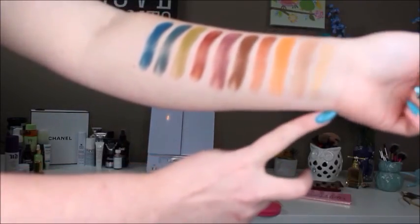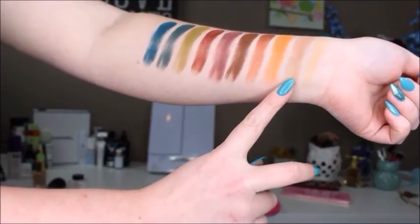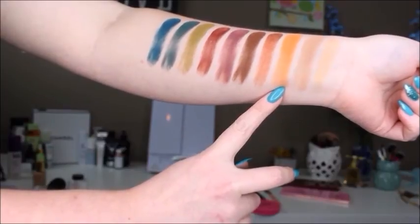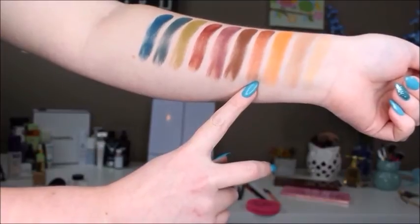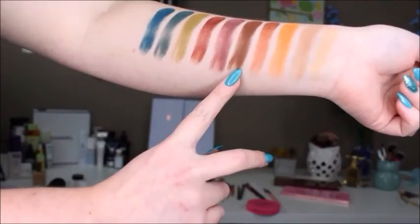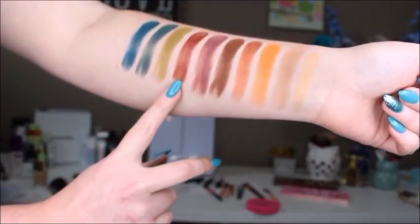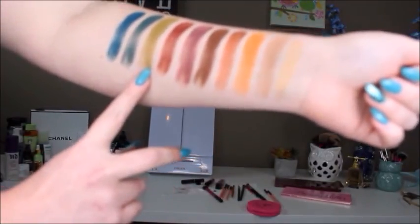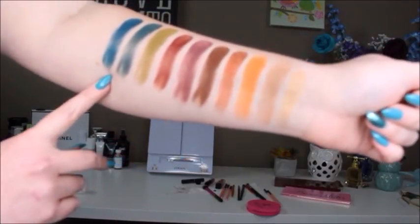Okay, this one is Frosting. This one is Safe Word. This one is Charm. This one is Deja Vu. This one is Dominatrix. This one is Androgyny. This one is Fetish. This one is Military. This one is Poison. And this one is Swallow.